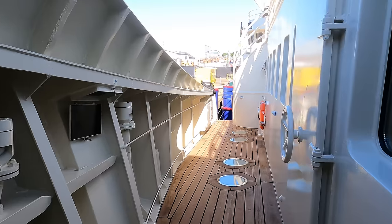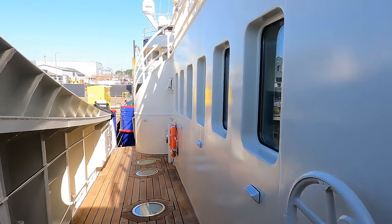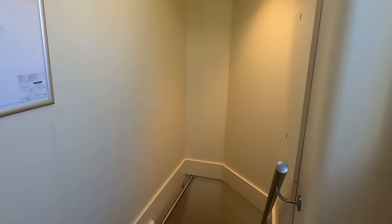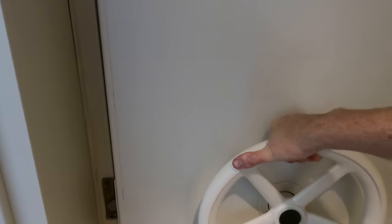Speaking of crew, let's head down into the crew accommodation areas. After we've checked out the crew accommodation, we'll be taking a look at the guest cabins as well as the master cabin before venturing up into the breathtaking bridge and of course ending in the outstanding engine room.